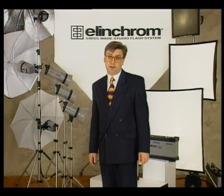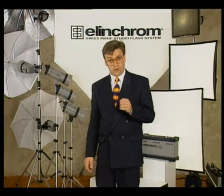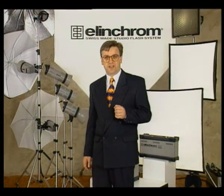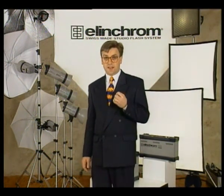It's really very simple. Without light, there would be no photography. In fact, the word photography means drawing with light. Outdoors, nature provides the perfect illumination, but in the studio, the photographer has command over the lights and the accessories to create the perfect results.